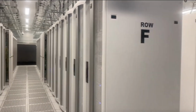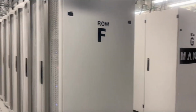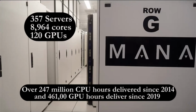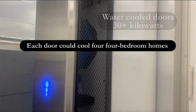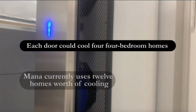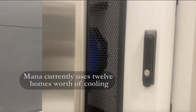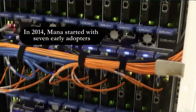So we're panning over to row G. All of Mana exists in row G, which is just one row in the data center. And we have 357 servers, almost 9,000 cores. Once we added GPUs, we needed to have active rear cooling doors. So we have these kind of expensive, but very effective cooling doors.